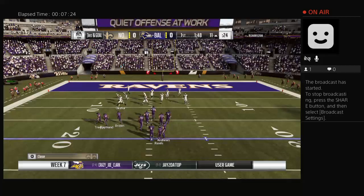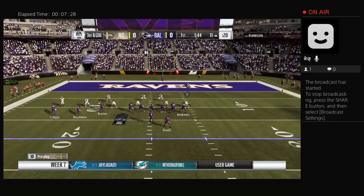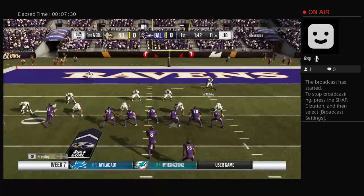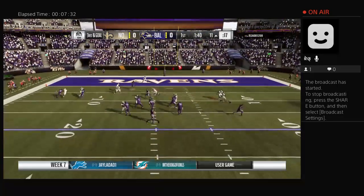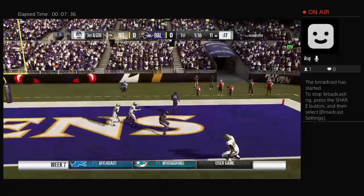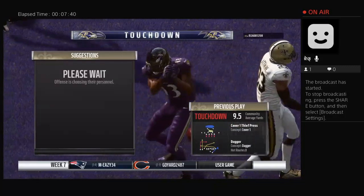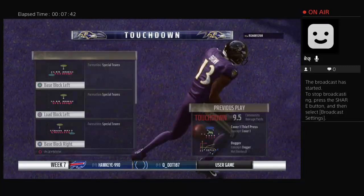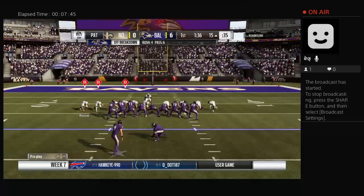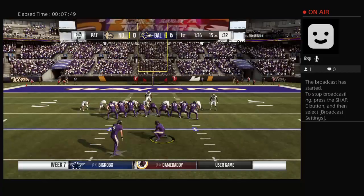So negative yardage, a loss of 3 on 2nd down, and that leads to a tough 3rd down call. Gone! From the gun, Jackson flushed out right. And this is caught. Touchdown, Baltimore. John Brown, his first touchdown on the year. And the Ravens have taken the early lead.